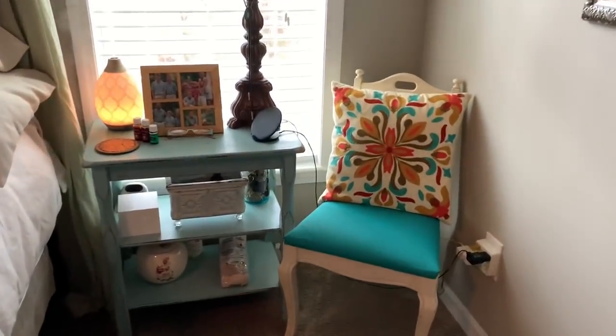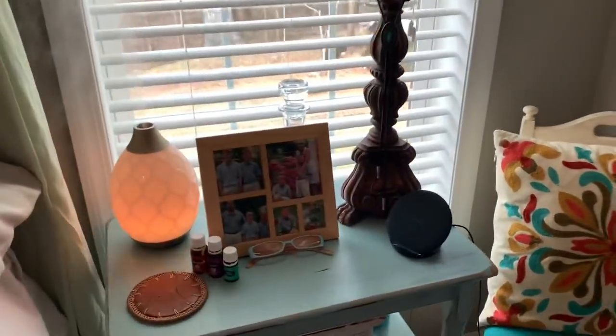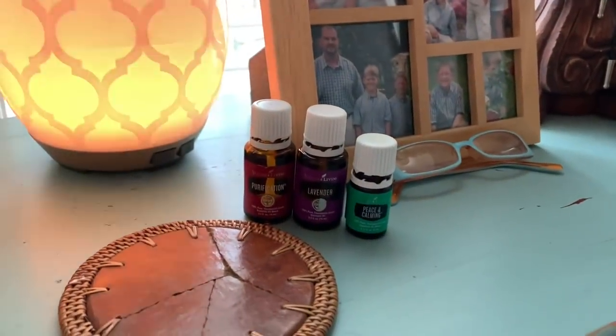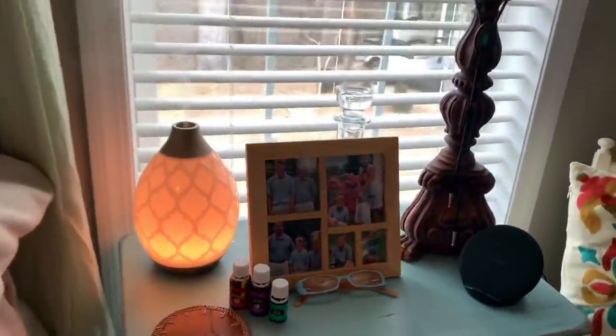This is my little corner and our diffuser. I'm diffusing in this one. Got peace and calming, lavender and purification in there. Smells really good, really calming.